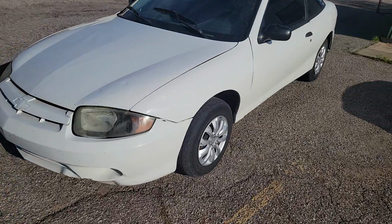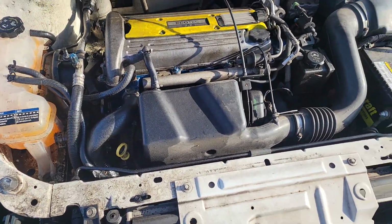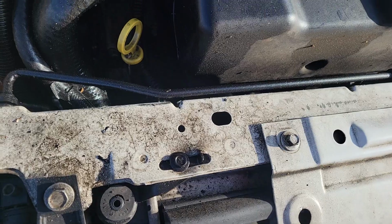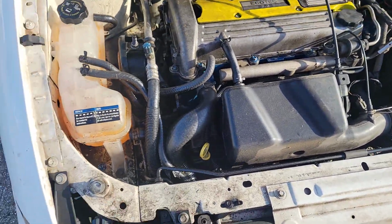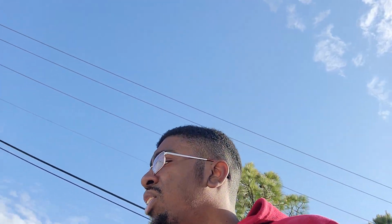Little 5-speed. You know, we're not gonna edit that out. Solid little 5-speed, 5-speed 4-banger. Very, very dirty underneath here. Definitely need a good old engine wash. It was leaking oil from the valve cover, but I changed that and then changed the oil.